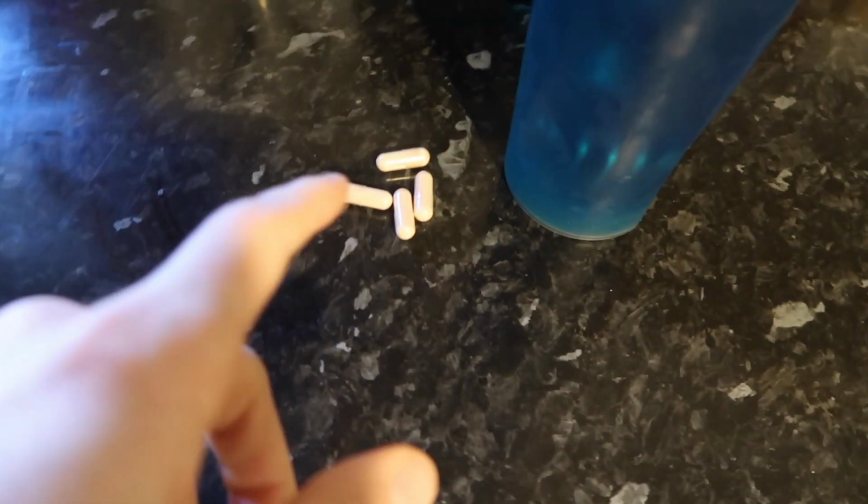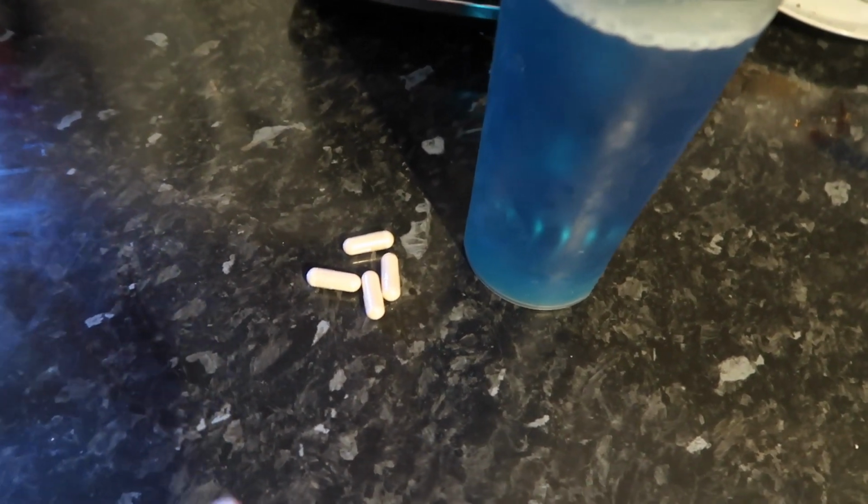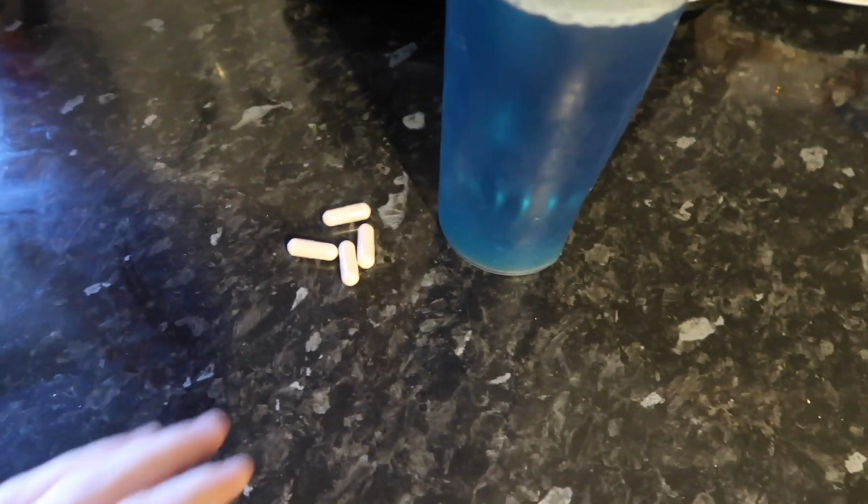I'm not in college today because I'm on a day off because I deserve one. But first thing in the morning I'll show you what I'm having now. I've got 4 fat burner pills. These are from, I can't remember what nutrition brand they are.